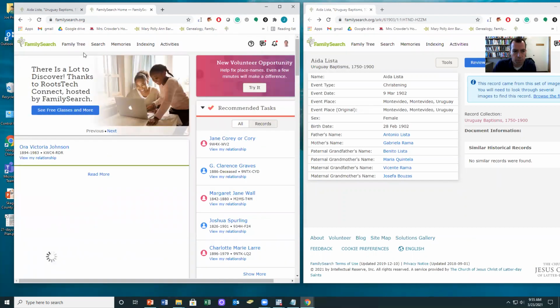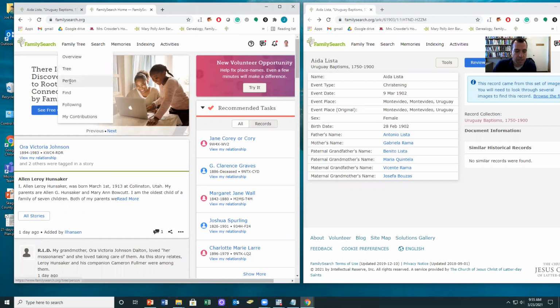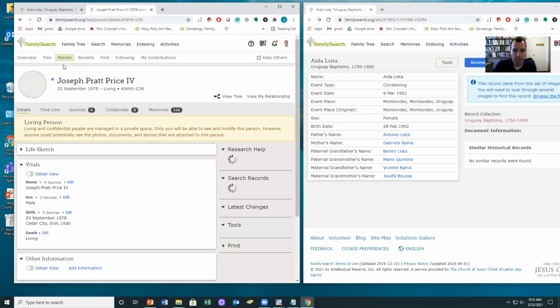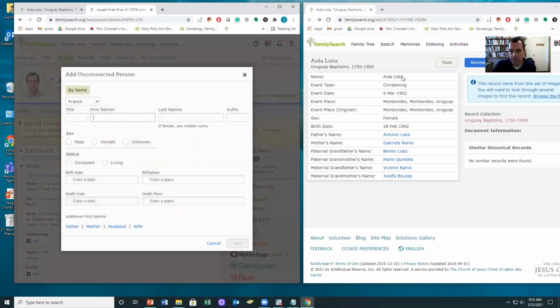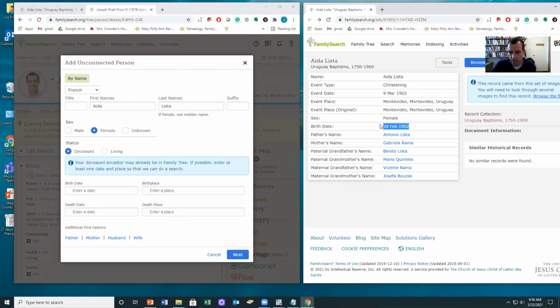Now this next thing I'm going to do is probably the hardest part of the whole process, but you just go to a person page, and then you hit Recents, and you hit Add Unconnected Person. And then we're just going to bring information over from the record. And so let's just see right there, we have a birth date, which is great. Let's see if there's an event place, so we'll probably just use that for our birthplace for now, but we do have this baptism. Actually, to be safer if we want, we can just put Uruguay.